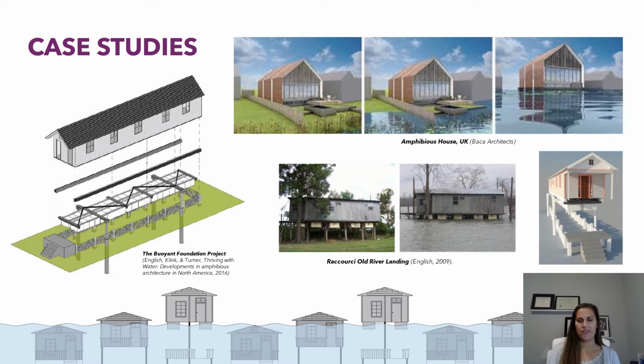So let's talk about amphibious design. What is an amphibious structure? An amphibious structure is a structure that rests on the ground during normally dry conditions, but is allowed to rise under flooded conditions. And amphibious structures use Archimedes' principle of buoyancy, which allows that structure to move up and down with rising and receding floodwaters. Movement in the lateral directions and rotation of the structure is going to be restricted by guidance posts.